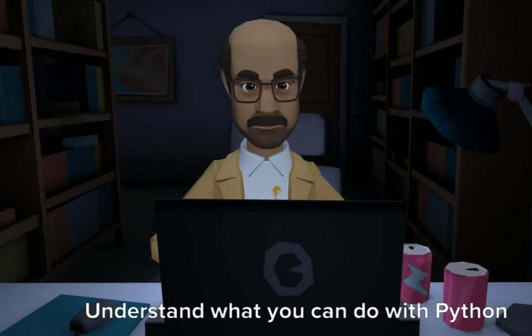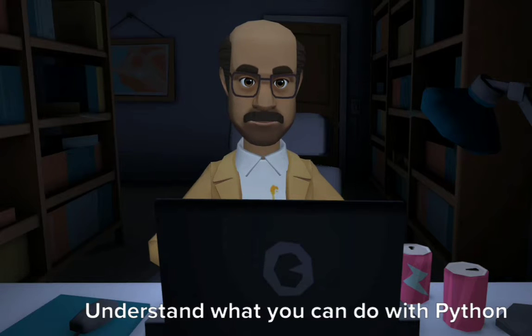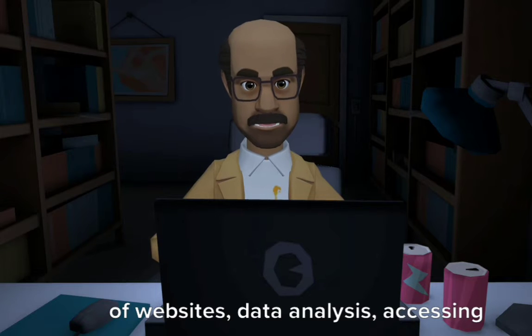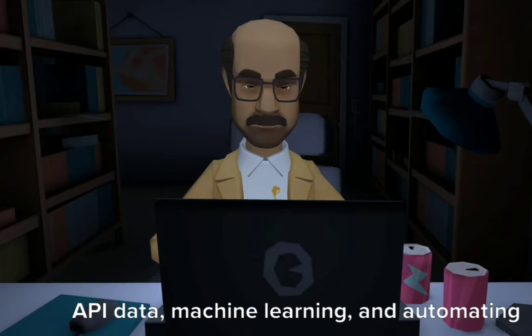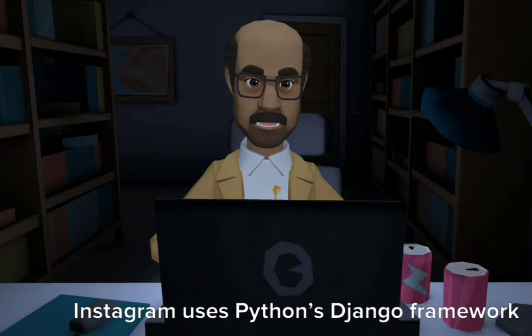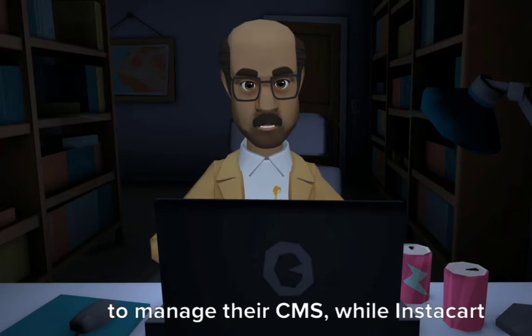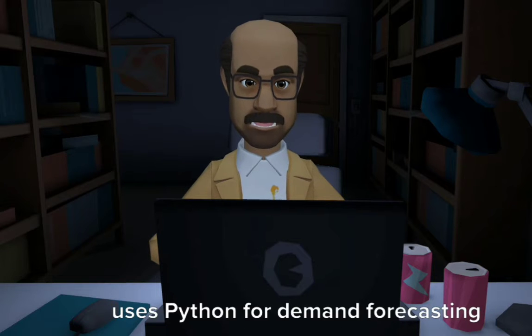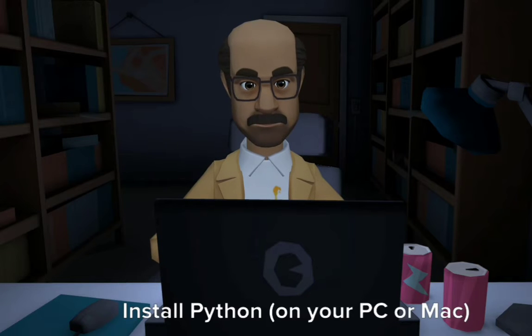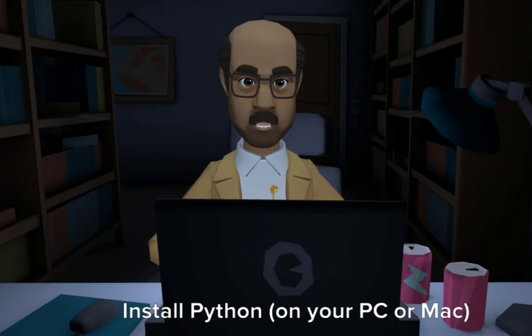2. Understand what you can do with Python. Python is great for building the back-end of websites, data analysis, accessing API data, machine learning, and automating repetitive tasks. Instagram uses Python's Django framework to manage their CMS, while Instacart uses Python for demand forecasting to run projections for the upcoming weeks.